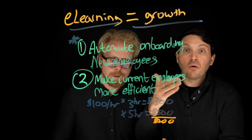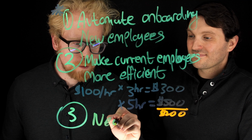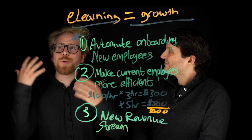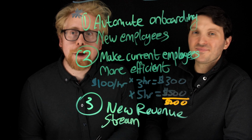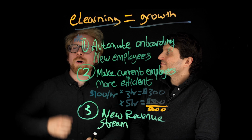Now, the last thing that we highly recommend you do is create an information product. So you can do this in a couple different ways, but the point is you can literally create a new revenue stream by selling e-learning. So this could be a complimentary product that goes along with what you're already selling, or this could be a best practice that you create with the tribal knowledge internally that actually doesn't have anything to do with what you're currently selling, but it's a best practice that other companies could really learn from and would pay you money for. But the most important part of this is you're literally creating a new revenue stream, an automated revenue stream once you get it all set up, and that means higher profits for you and your company.